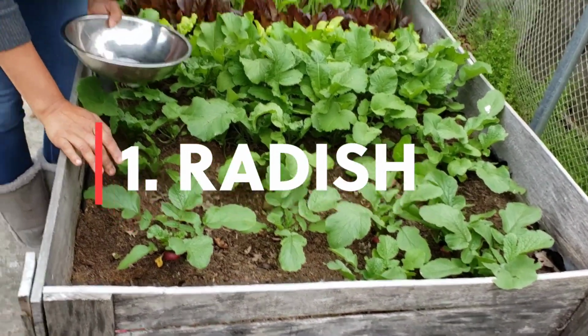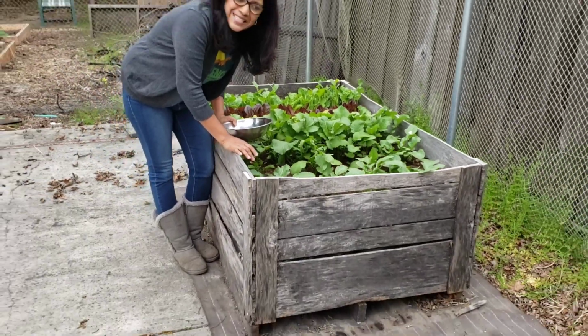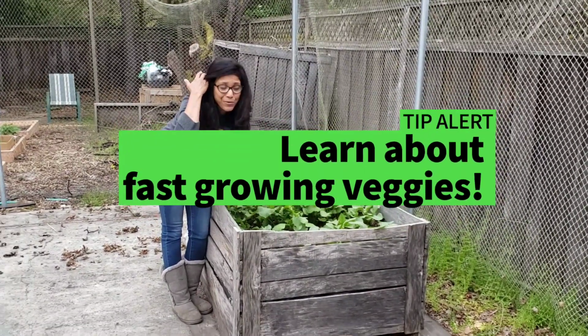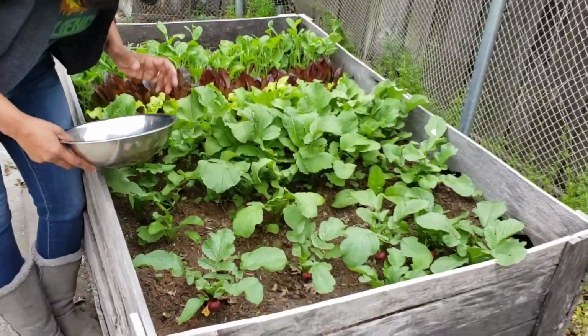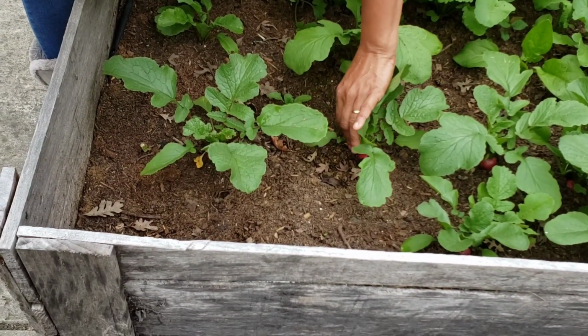Now, one of the tips I wanted to share with you about spring succession planting is that you need to know which vegetables grow really, really fast, and radish is definitely one of them. So come on up close. Let me show you some of the varieties of radish I've got going here, and I'll also share with you another little tip as to how I do succession planting.